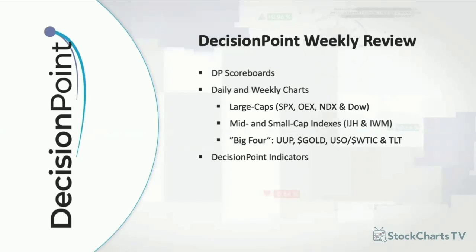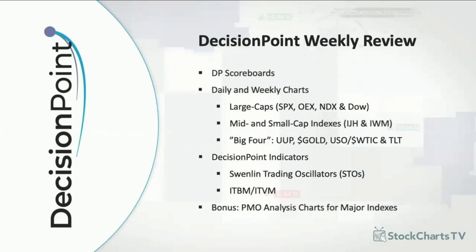Finally, I'll look at the decision point indicators. Those are the Swenlin trading oscillators and the ITBM and ITVM. I'm also going to give you a little bonus. I'm going to show you our ultra short-term indicators because we did get an interesting reading today on those, so I'll be going over that one as well. And then as a bonus, hopefully I'll get to it, I have PMO analysis charts for the major indexes to give us a feel for if we're oversold, if we're reaching that point where hopefully we could see a rally in the future, hopefully for Santa Claus to come by.